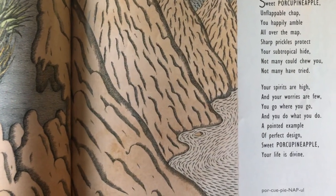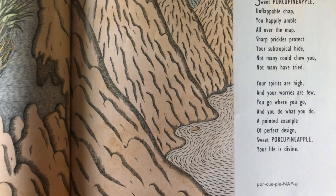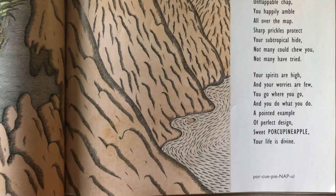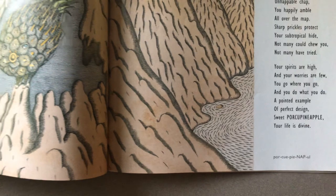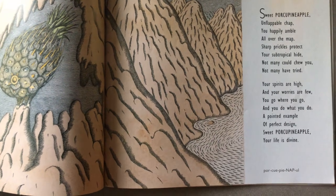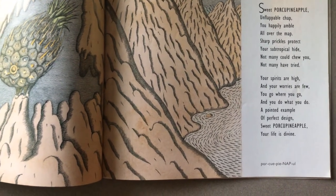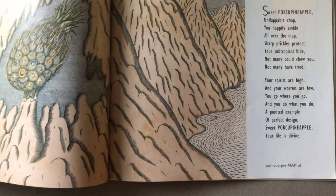Unflappable chap, you happily amble all over the map. Sharp prickles protect your subtropical hide. Not many could chew you. Not many have tried. Your spirits are high, and your worries are few. You go where you go, and you do what you do. A pointed example of perfect design, sweet porcupine apple, your life is divine.